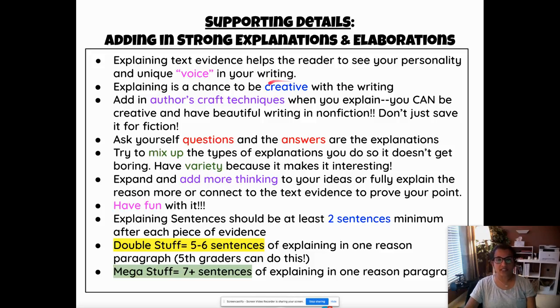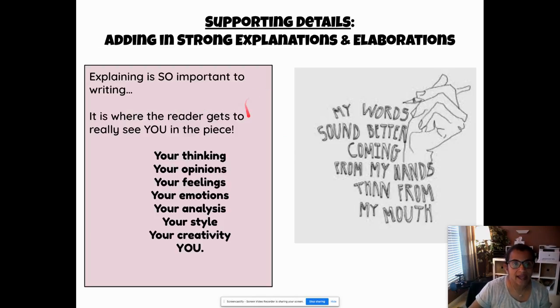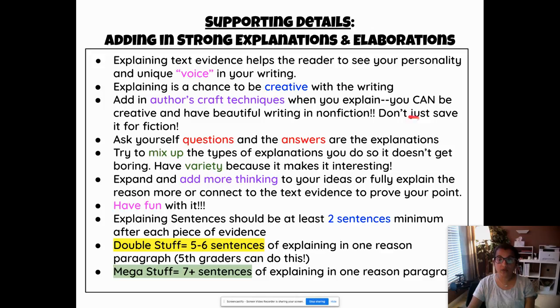So explaining is a chance to be creative. I want you guys to really think of nonfiction not as something boring or lame or with a prescribed formula. This is a chance for you to really go for it and be creative and kind of unique. You can add in lots of author's craft techniques when you explain. And like I said before, you can be creative in nonfiction. You can even have beautiful writing in nonfiction. Do not just save poetic language and description and imagery and figurative language just for fiction or poetry. It can be in nonfiction for sure.